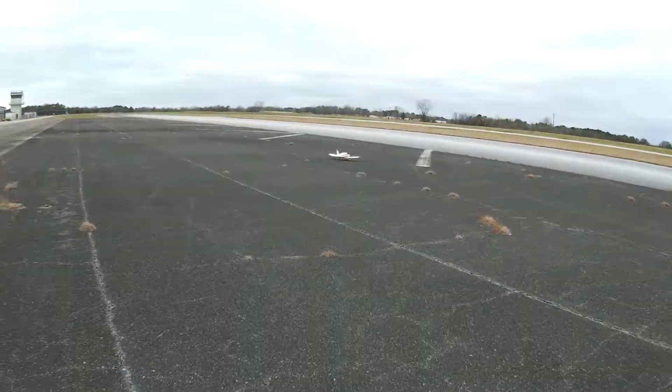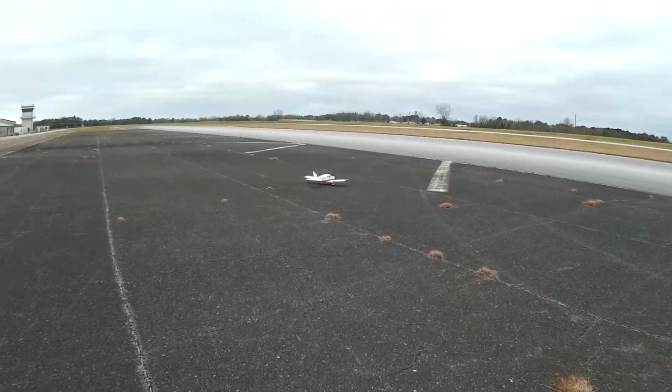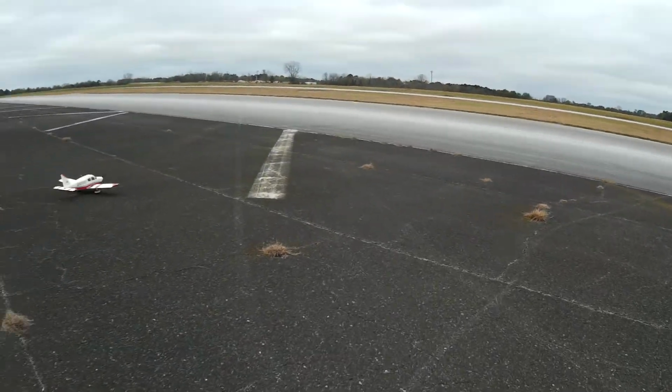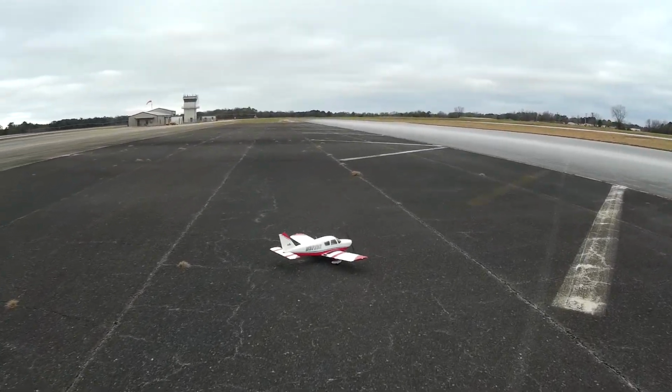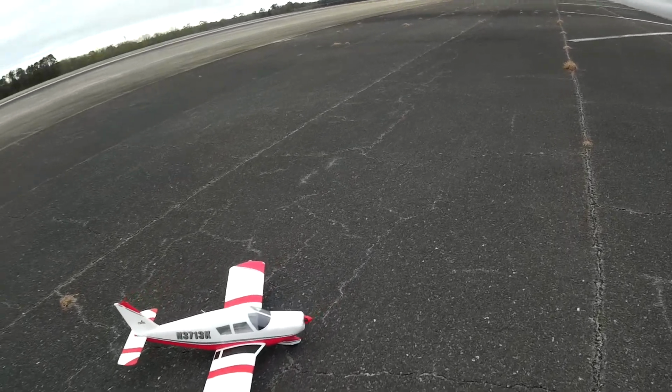Steering connector. It didn't hit it. It just hit the hole. Oh, that's right. It did take out the servo steering. So I had to move. Well, my prop's not hitting.